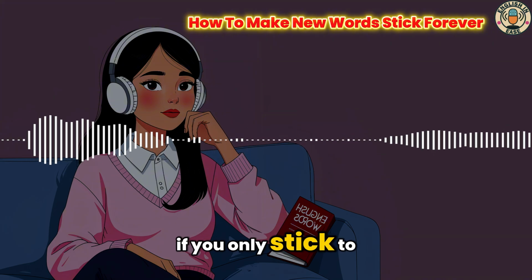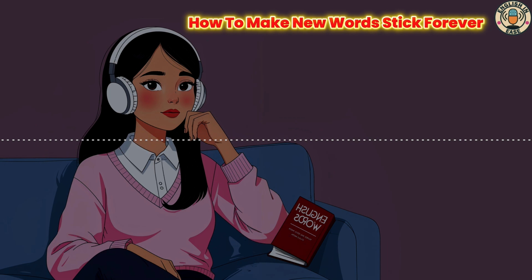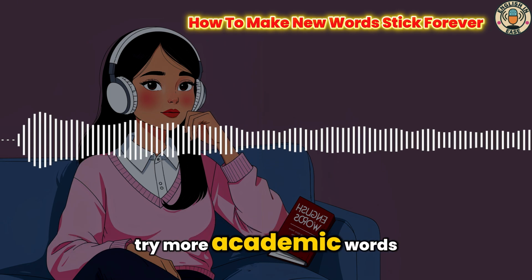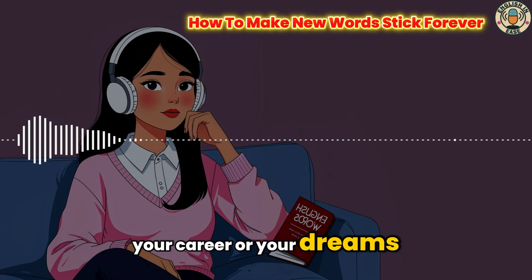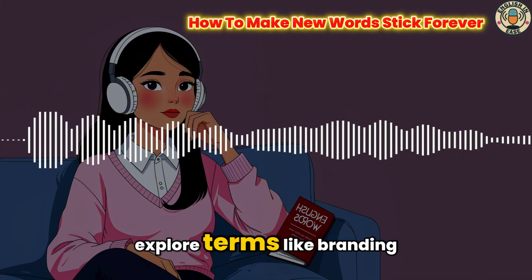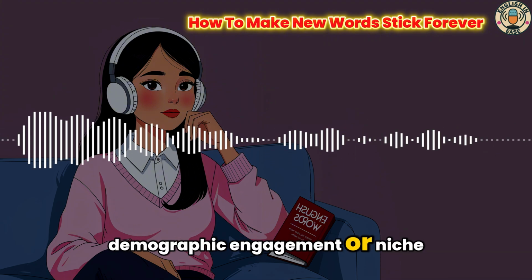If you only stick to the same basic words you already know, you won't grow. Learning vocabulary means stretching your ability. Try more academic words. Explore vocabulary that fits your interests, your career, or your dreams. For example, if you're into marketing, explore terms like branding, demographic, engagement, or niche.